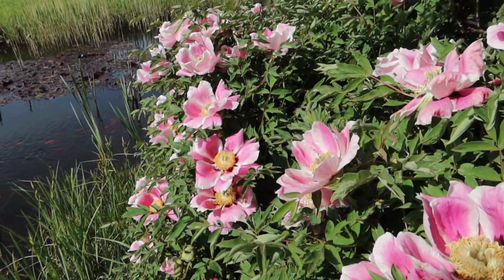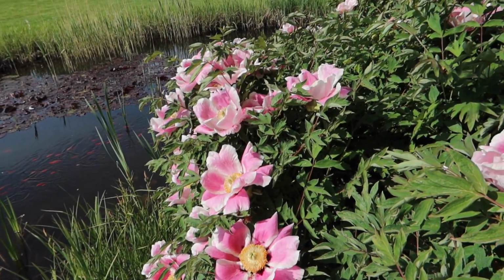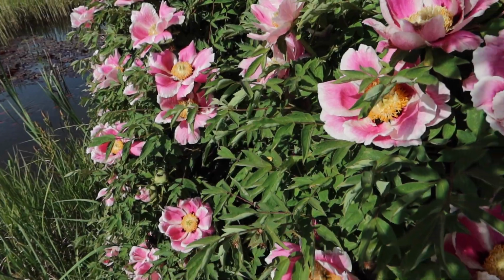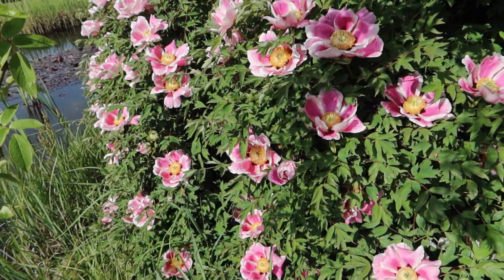You see over there, the bees are in action. The bees are in action. Vespa, everybody is here enjoying the fruits of nature.